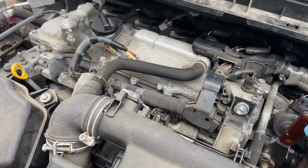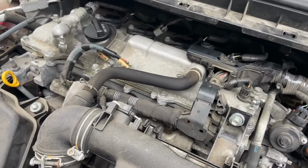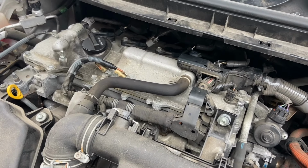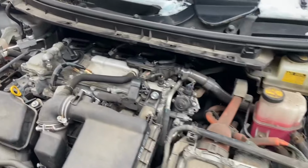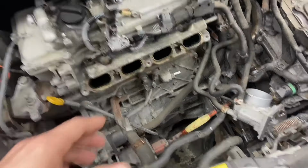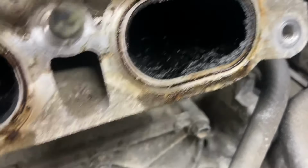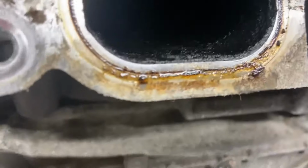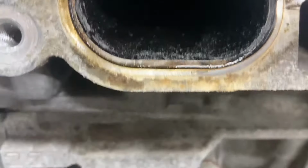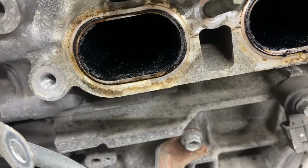So now I'm going to pull this out. And that's success. I know this isn't a repair video, it's just a test video, but I want to show you guys what I found. Look at just how disgusting that is, physically built up in there. This one has, I don't know, at least a millimeter. I'm going to try to get some of that stuff out without dropping it back into the engine.